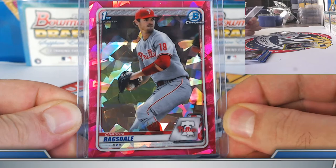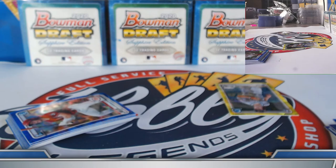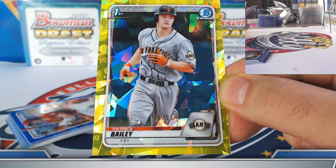You know what? I want to clear that a little bit. There we go. So cool. Kind of got a little bit of everything except the red, really. We got the 101, we got a purple, got a bunch of gold. So really cool on the color selection today. Patrick Bailey, again, nice for one nice one to get them on the board.